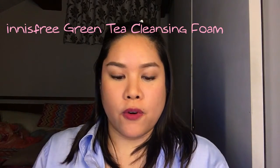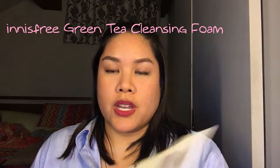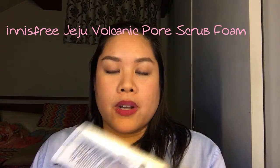Anyway, I have these two facial washes from Innisfree. Alright, this one is green tea cleansing foam and this one is Jeju Volcanic Pore Scrub Foam. So this one exfoliates, this one yung parang normal lang siya. I have two kasi buy one take one.